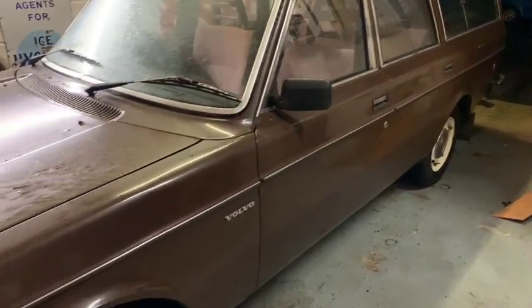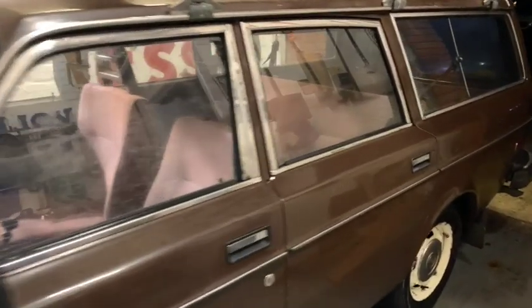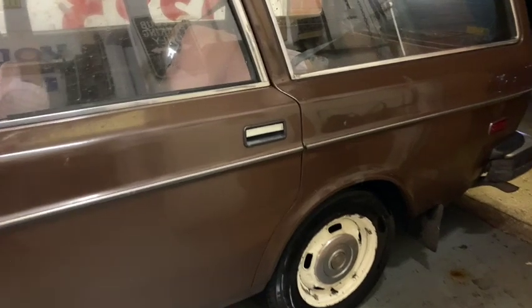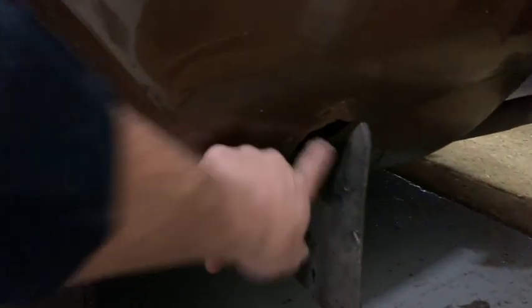Original steels. Ooh. She is in not bad condition for her age. She does have the odd age-related poorly, which I knew about, to be honest. Got the old original PSI sticker on it still. All in original paint, which is pretty cool. Still got the reg number on the glass.